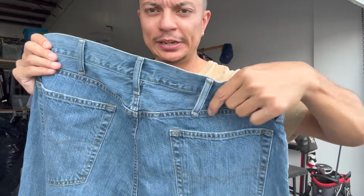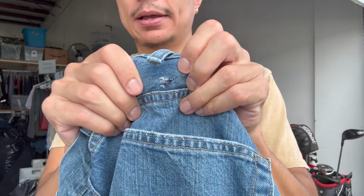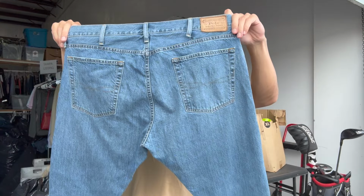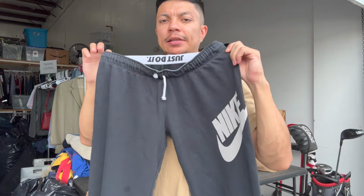Polo Ralph Lauren jeans. I did not see that this one is a little jacked up. It does have a hole there. We'll try to stitch that back in nicely and get these listed. Polo Ralph Lauren jeans. Another Whatnot piece, some Nike sweats.